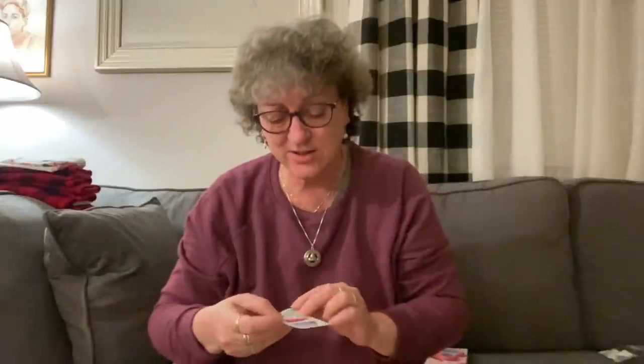Love these stickers. These are awesome. Again, for my flamingo party. Oh, here's another one. Love them. All you flamingo lovers out there. And she sent me a thank you card.